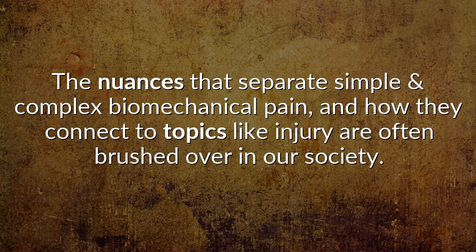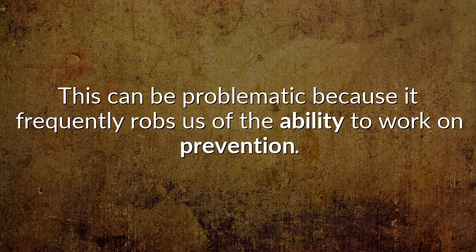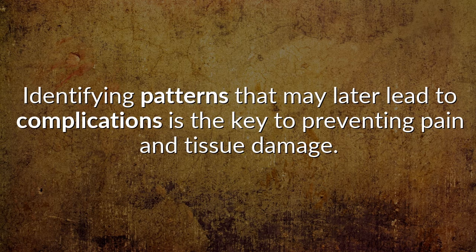Many of us have. The nuances that separate simple and complex biomechanical pain, and how they connect to topics like injury are often brushed over in our society. This can be problematic because it frequently robs us of the ability to work on prevention. Identifying patterns that may later lead to complications is the key to preventing pain and tissue damage.